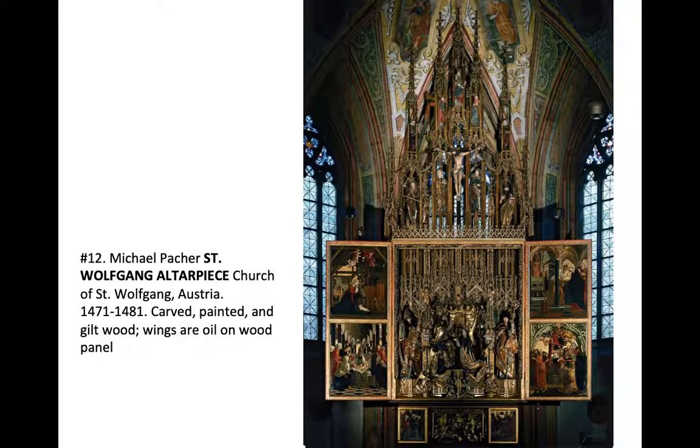Okay, now this is the one I was going to talk about. Some patrons in the Germanic lands preferred altarpieces with polychromed wood carvings rather than painted panels, right? Because we've been looking at a lot of painted altarpieces. This is a high altarpiece by Michael Packer. It is still installed in its original church setting. There's a surviving contract which specifies the material, subject matter, and even documents.